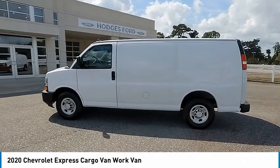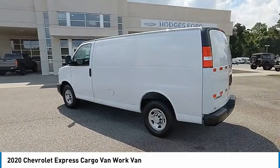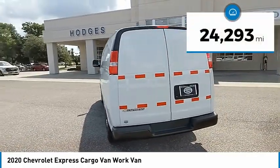The Chevy Express Cargo van is ready to handle all of your work tools, carpooling to work, or running the kids to soccer. This vehicle has less than 25,000 miles.